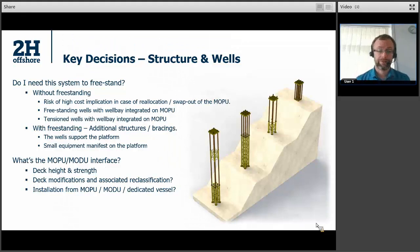Conversely, if you do design for the freestanding option, then you're essentially designing a minimum platform that can freestand without support. That will generally mean additional structures or bracings are needed. It will tend to mean that you want to be at 36-inch conductors. In shallower water, 30-inch can maybe be made to work because those conductors are now supporting the platform. It also means you need to be extra careful to have a small equipment manifest on the platform and get that equipment on the MOPU, because otherwise you're heading back towards a full CSP solution and some of the benefits of the MOPU start to disappear.